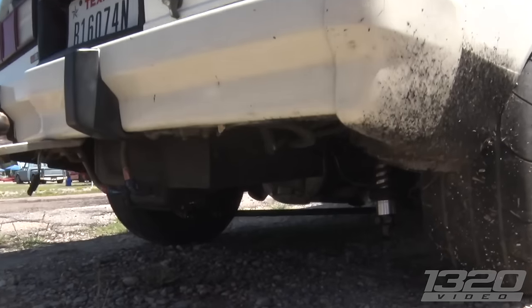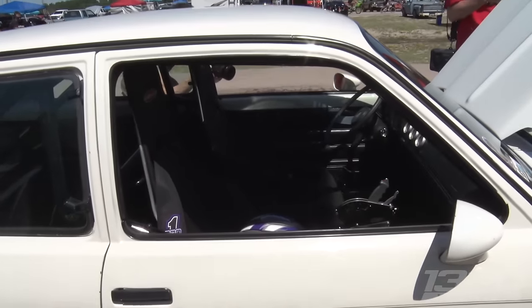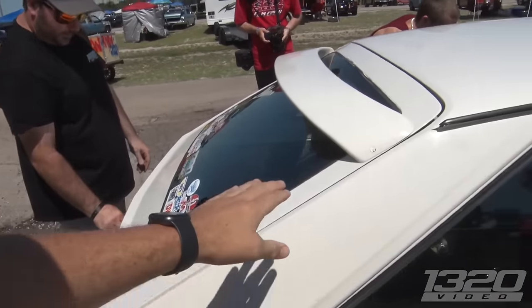I see the fuel cell back there in the floor. Yeah, it's got the Precision shifter in it. Oh, yeah, the switch panel. It's got all the gauges and stuff in it, which we worked pretty hard to keep the factory dash and everything looking light. Is this a factory wing?